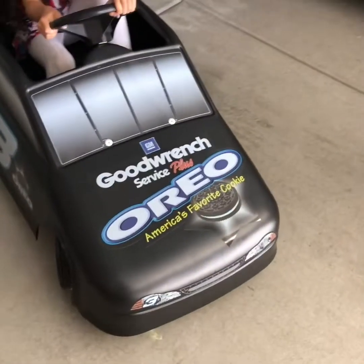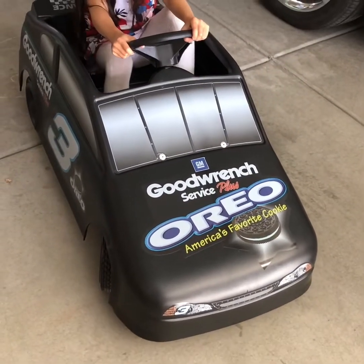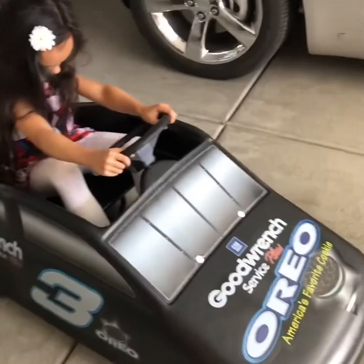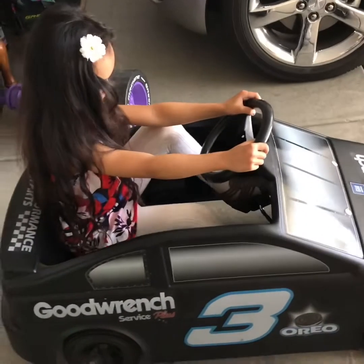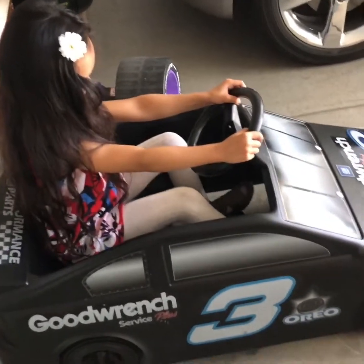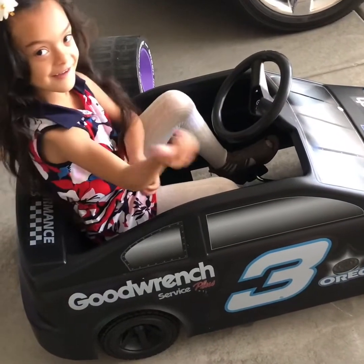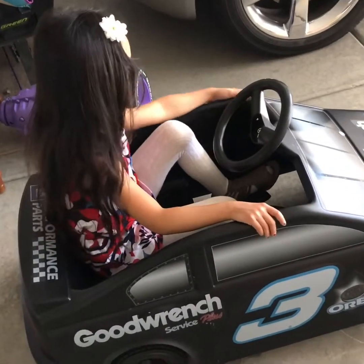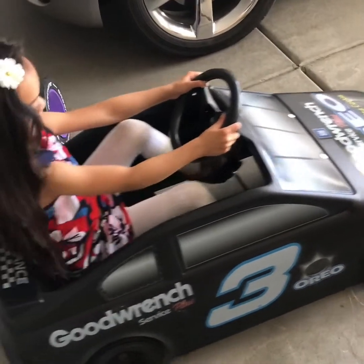Good job. This is the Goodrich Service Plus Oreo, America's favorite cookies. Ooh, this is from daddy's work a long time ago, guys. Look, now Age Girl has her own Goodrich sports car, Oreo number 3. My own car. Wow, now you can practice driving in that. Since we can't drive daddy's sports car, this is what we're gonna do.